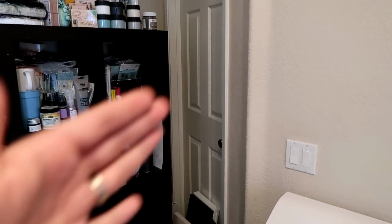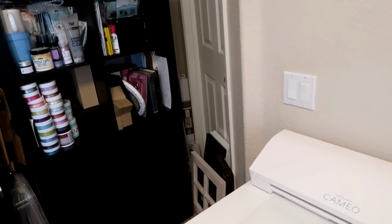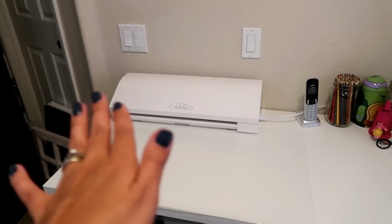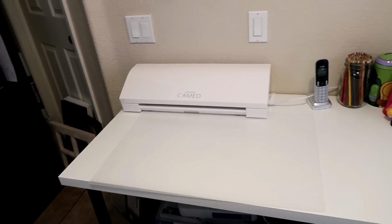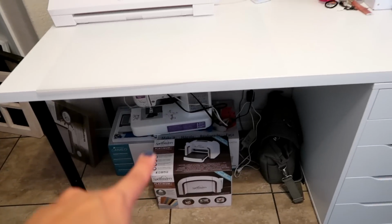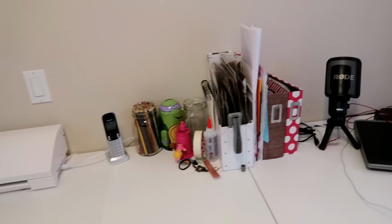So that door goes to the master bathroom, but we don't really use it that often, so I have a bunch of stuff stacked over there. And I got my new Cameo, yay, super excited about that. And then I have just the boxes. Oh, and my sewing machine down there, and my camera bag. And here is where I store all of my stencils.